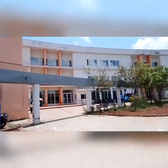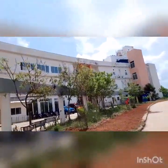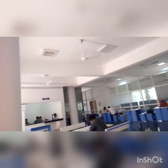So this is Central Library of our university, and the name is Chojha Central Library. So this is the own reading hall. Reading room is open 24/7, and the students can bring their own books in the reading room and they can do self-study. Now the students are reading here.